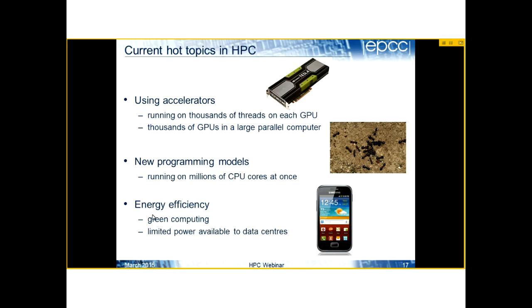The reason I pictured a mobile phone there is that the pioneers in low power technology at the moment are the people developing devices for mobile phones, because of course we all want our mobile phones to be powerful, but we want them to run for a long time on a small battery. So graphics processors, mobile phone technology, all those kinds of things are beginning to be looked at, beginning to be used in high performance computing, so it's a very exciting time. Although Archer itself is quite a standard design with normal standard Intel processors in it, we're very interested in what the next generation will be.